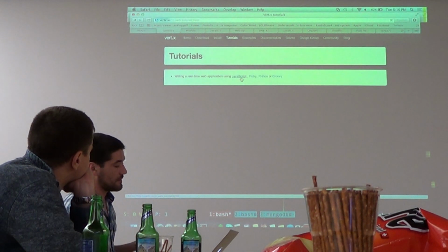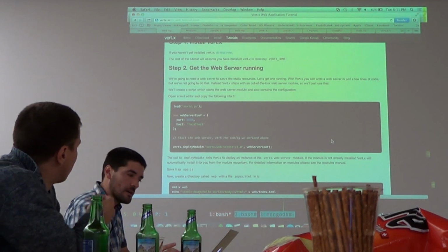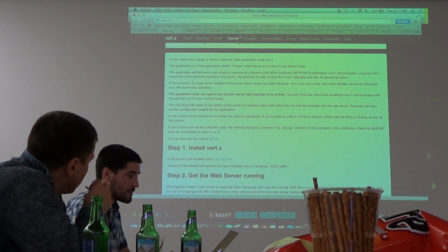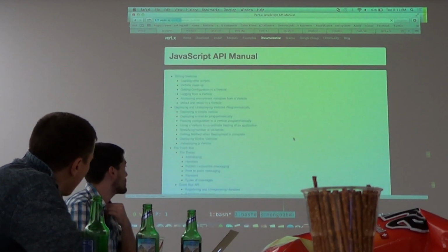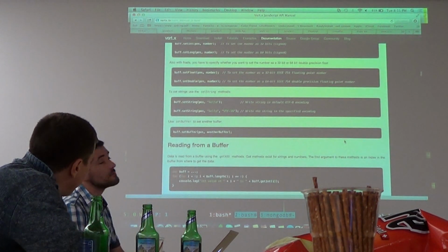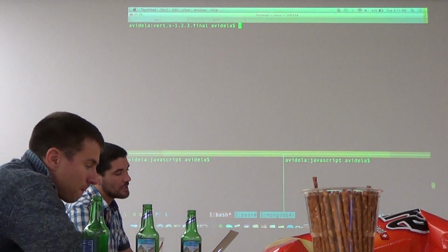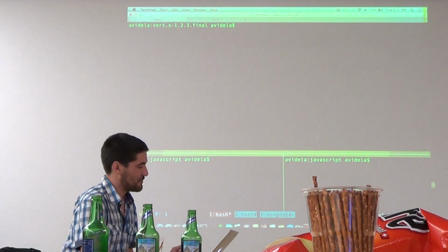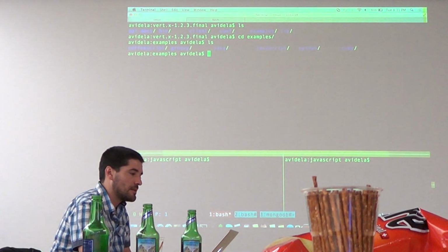Then you have these tutorials. In this one you can write a real-time app, let's say on Vert.x. And also, there is the manual for each language. Like this is the one for JavaScript, and you get the whole API described. So I like that part also, that you get the documentation. Of course, I don't know how many Stack Overflow answers are for Vert.x compared to Node. So anyway, then you have the examples inside here in the distro, and there are in many languages.